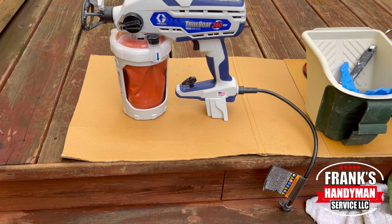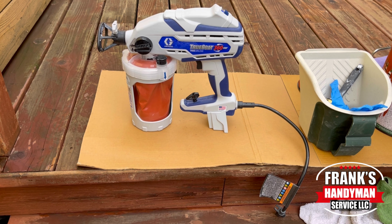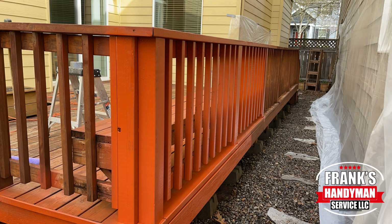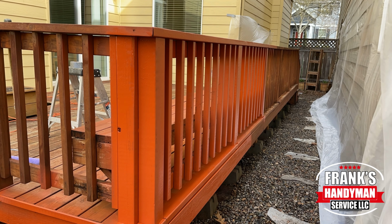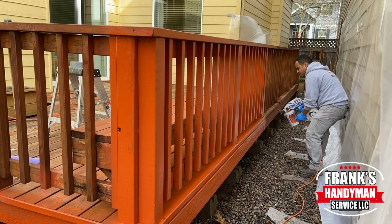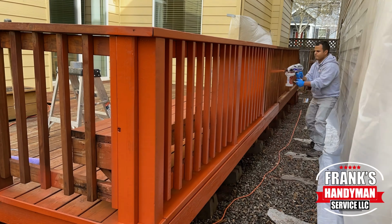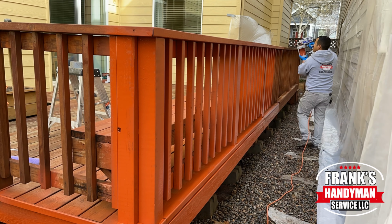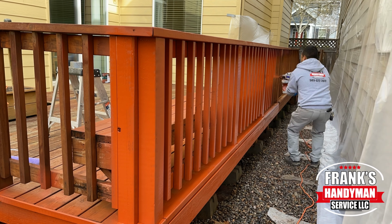This project right here, the customer's wooden deck was leaning towards where you see me right here. It was leaning this way, away from the house. So my dad jacked up the whole wooden porch, fixed the supports that were underneath, leveled up the porch, and then from there he pressure washed it wherever was needed.